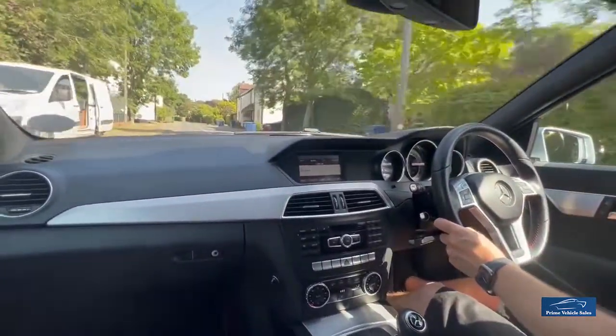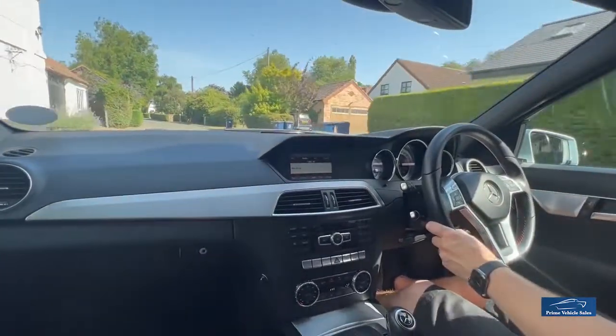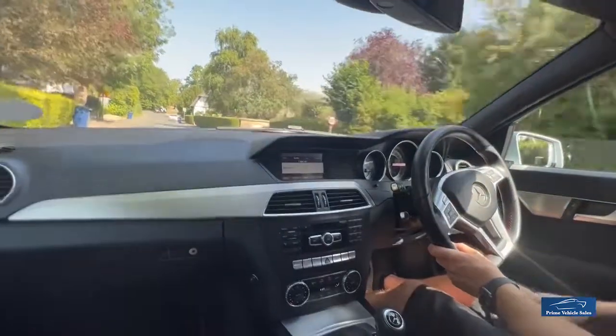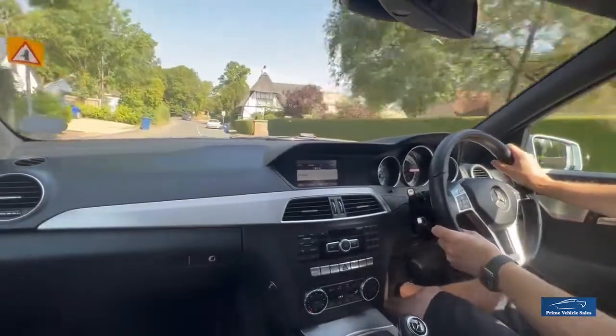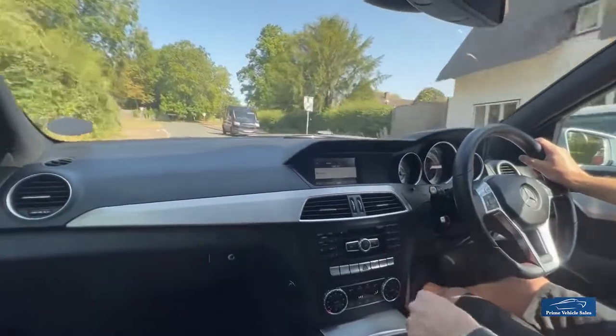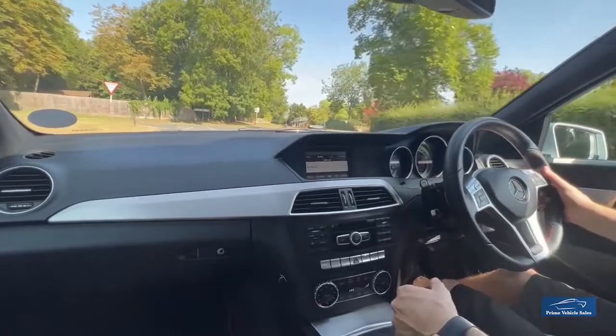Oh yeah, cracking car. Really, really nice to drive. Great to look at. Superb value for money. You're getting a Merc for Mondeo money. I've said it before and I'll say it again. These are great cars. They're really solid and they'll go forever. If they're looked after, which this has been really nicely looked after, and it's a great mileage. 59,000 is nothing for these.